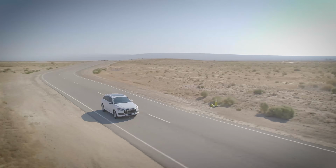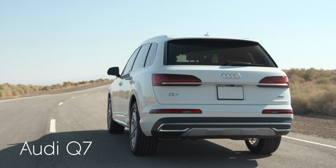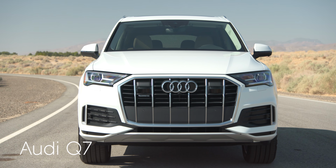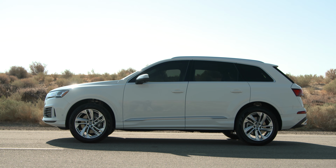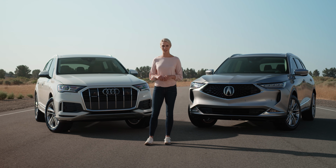Now the Audi Q7 here is a solid choice. It's had some recent design updates to the front and rear, and I do like the larger grille. It has a nice hood and body line. But overall, I'd say the Q7 styling is far from groundbreaking.